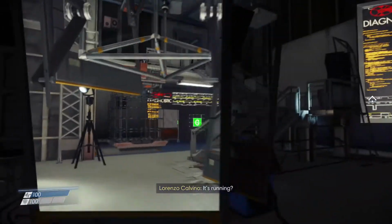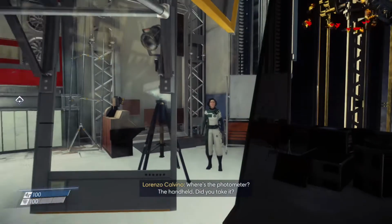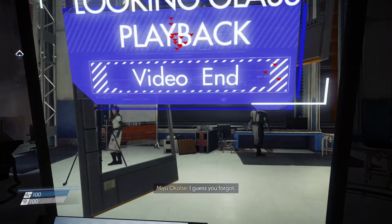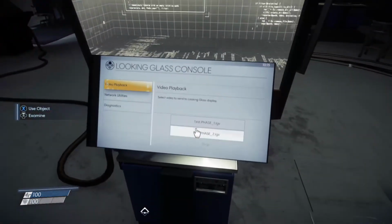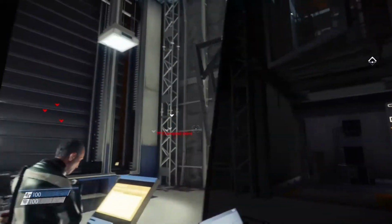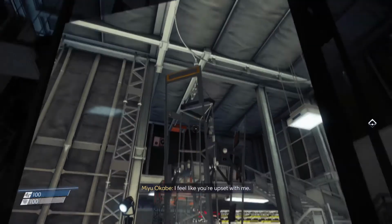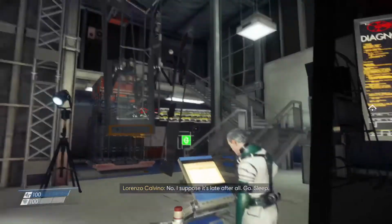It's running? Light-filled capture looks a little hot. Where's the photometer? The handheld. Did you take it? No. Ah, yesterday we had two, now I can't find one. We've only ever had one. Nonsense! I guess you forgot. You're leaving? I thought we were done. Just turn it off then. I feel like you're upset with me. No, I suppose it's late after all. Go, sleep. What about you?